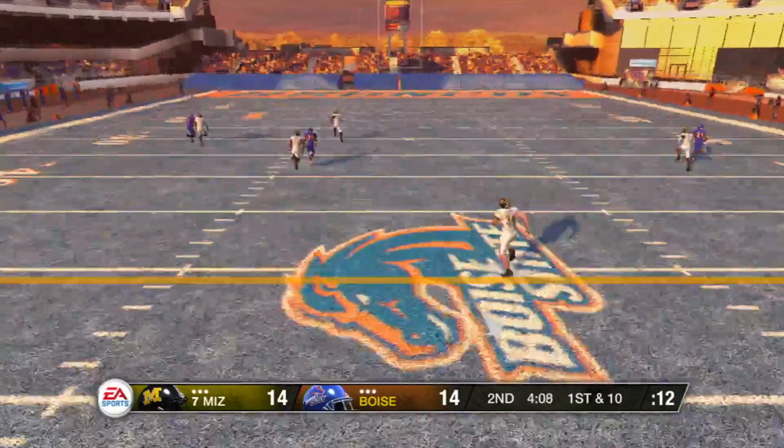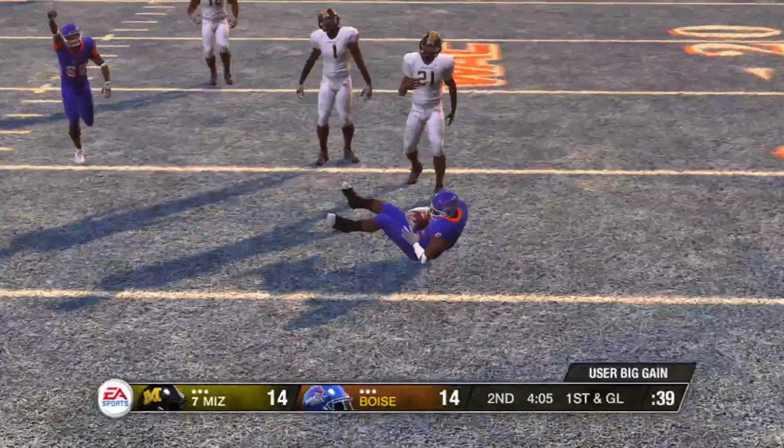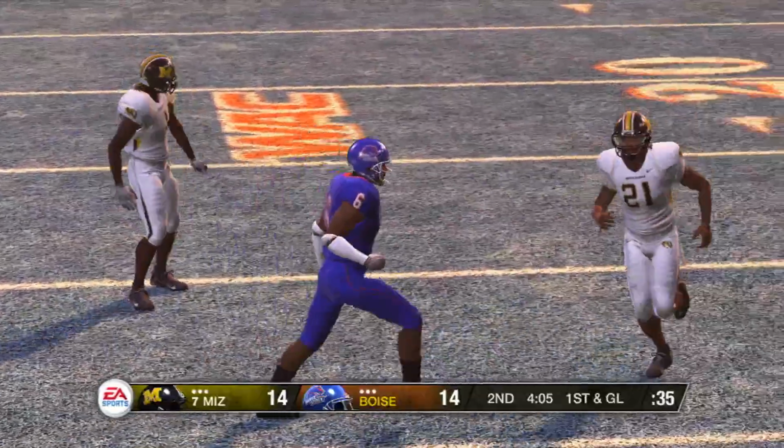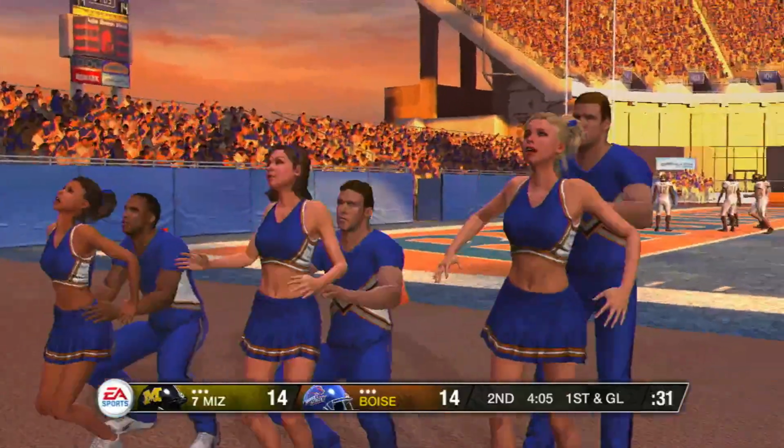He wants it all. Good catch, and can this guy fly or what? I couldn't agree with you more. This kid's got to be one of the fastest guys that we've had the privilege of seeing all year.